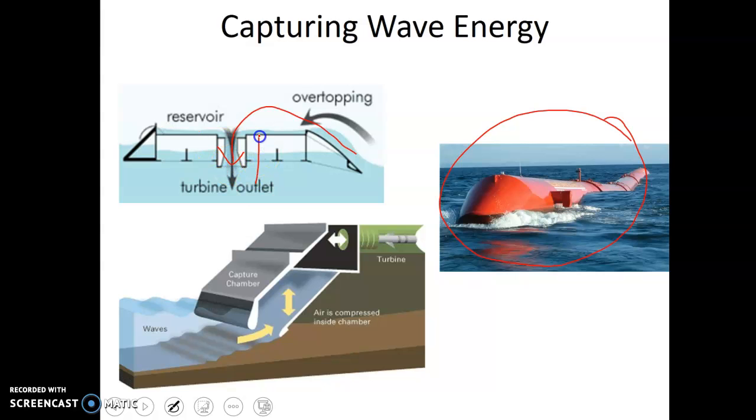That then causes a piston to go up and down, and that up and down motion will be captured, and then you have to have a very large tether to the land, and that will have your electricity current going there to be collected. You can also use waves here. As the waves come in, that produces a pressure of air. That air will then spin your turbine, which then would be connected to a generator, which then would produce some electricity. And they actually have ones where as the wave goes out, it also moves that air.